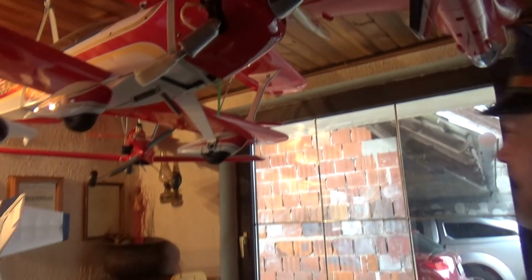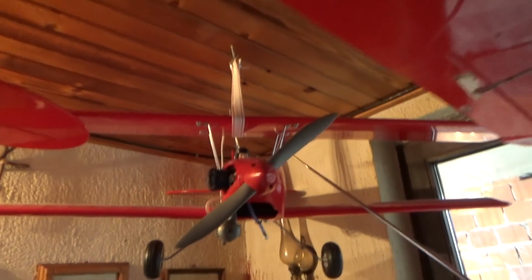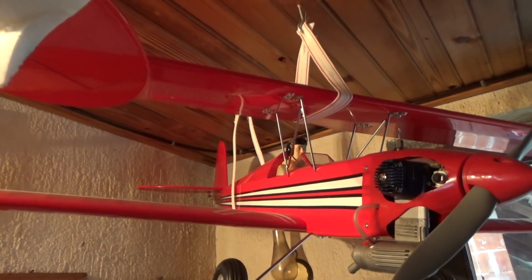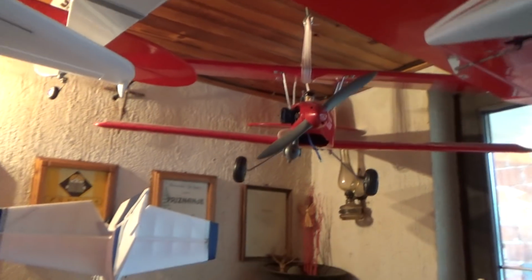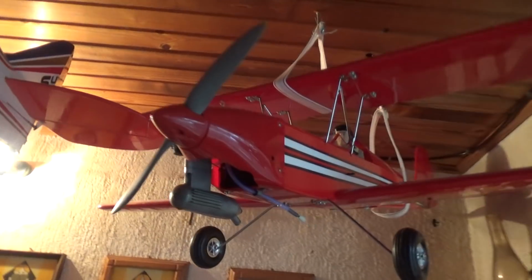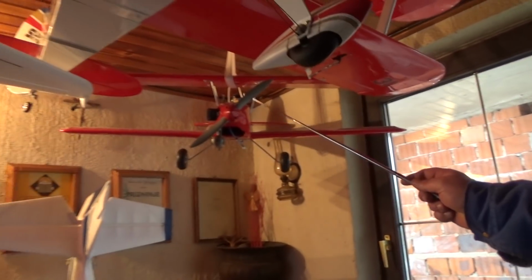Okay, the next one, of course in the back, our famous Grand Tundra. Beautiful plane, viewers. This is really something to buy. And here in the back, still untested, waiting for the Maiden Flight, a brand new, sexy Thunder Tiger biplane. Now, I don't know the exact name of this, but also, viewers, a glow engine and balsa made. So you don't think that I have only the foam planes. I also love balsa planes, and if I have a good chance for a good deal, I buy any plane.